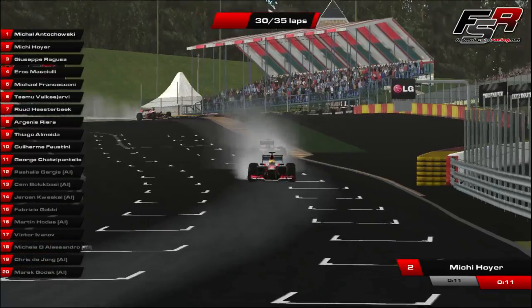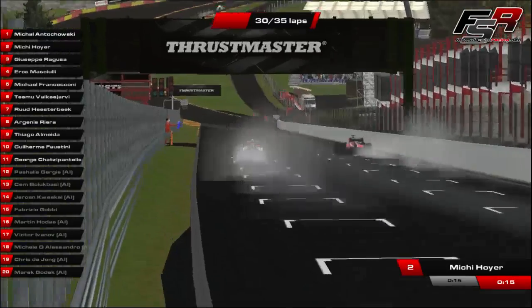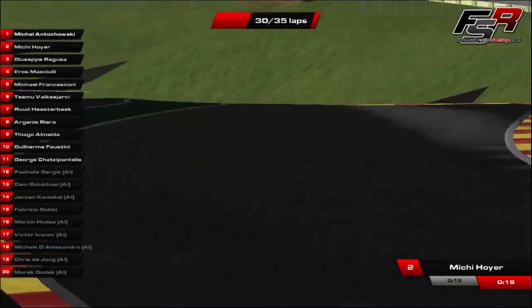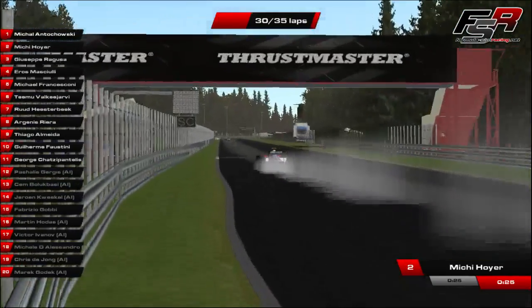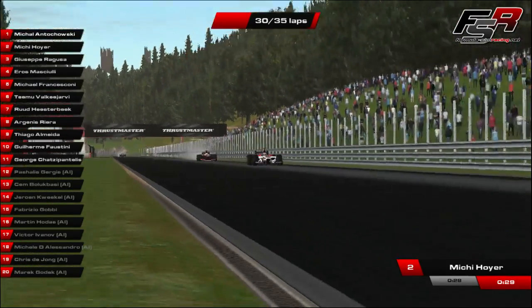Good lap from Antohovsky again, 52.7. Hoyer did a 54.0, no surprises there because he lost 2 seconds in that middle sector. He was again 2 tenths quicker in the final sector. Victor Ivanov left the server, he was already a retirement at the end of lap 6.